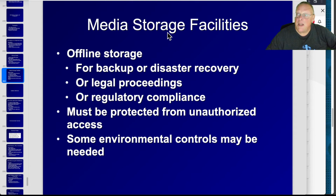You have to store your media. Your backup tapes, for example, have to be somewhere, and they have to be off-site so that if the whole building burns down, you still have your backups, and they have to be controlled so people are not stealing the tapes, and so the tapes are not getting exposed to high temperatures and degraded.